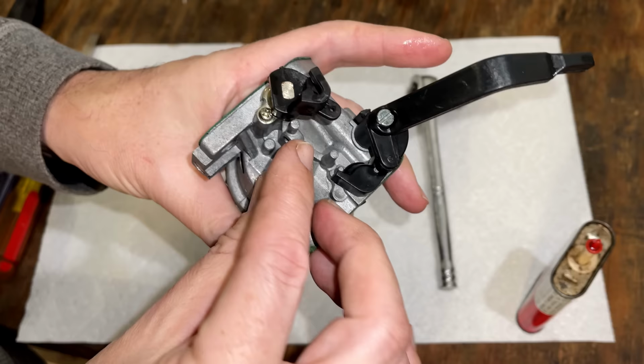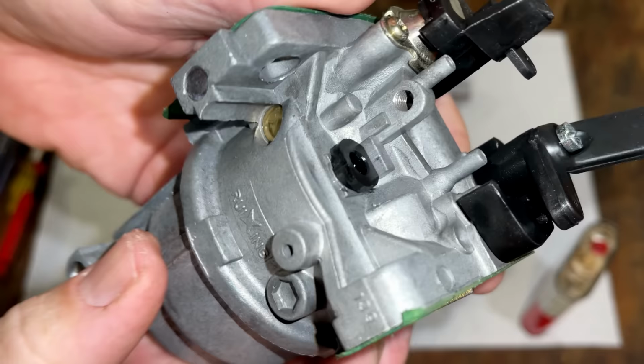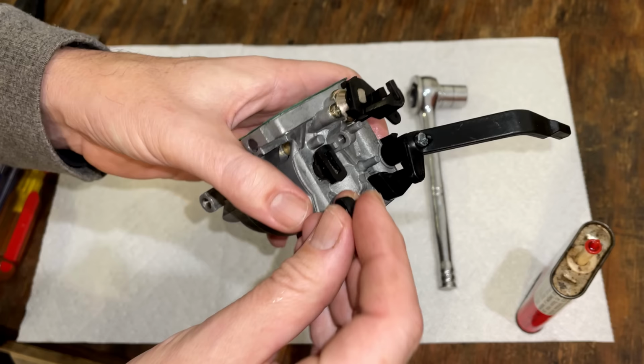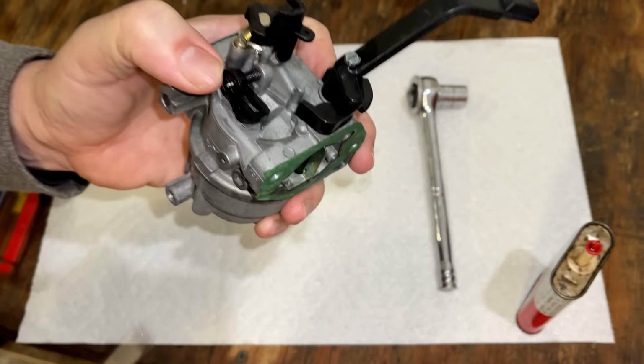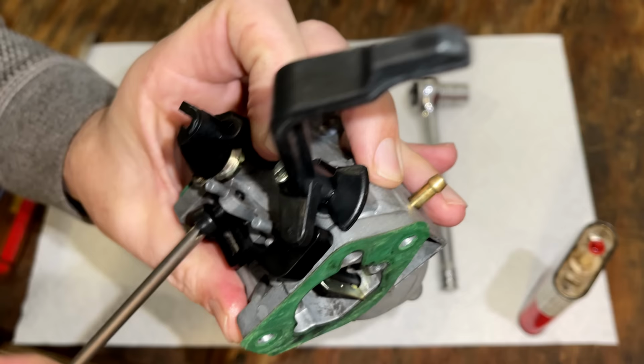Make sure the pilot jet is fully seated like that. This is just a spacer, and then the idle set screw holds this whole thing down. And this generator does not idle, so you do not need to drive the screw in very far. Just a couple threads should stick out on the other side, just like that. So let's try it out.